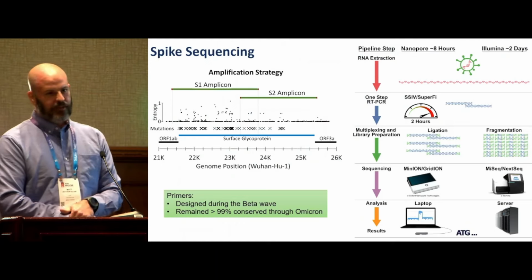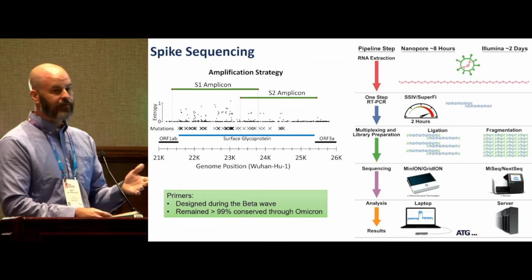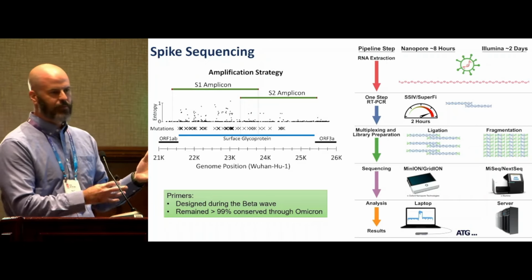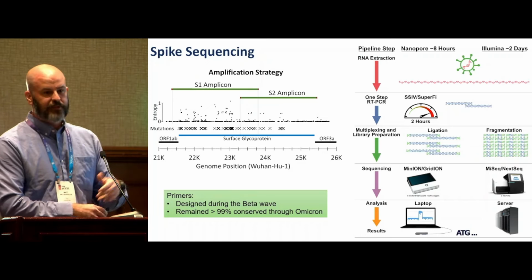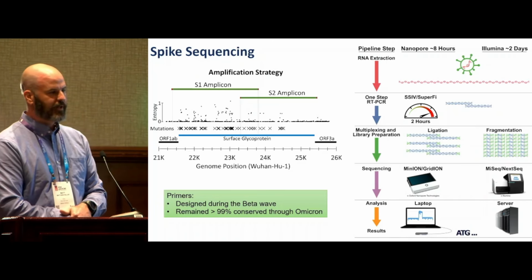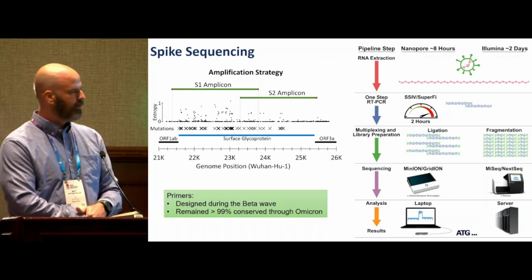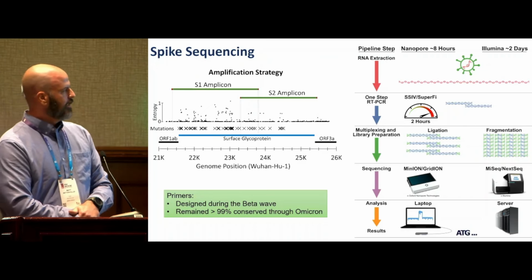And so we did that. We decided to focus on just the S gene for a lot of reasons, but one of them is primer conservation. If you look at the diversity and mutations of this S gene, this really important region of the SARS genome, there's a lot of diversity and mutations. It's sort of a minefield if you're trying to get primers to anneal there. This strategy did pay off. We designed our primers initially during the beta wave, and they've remained over 99% conserved at every position since.